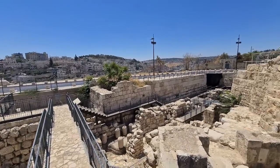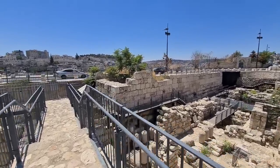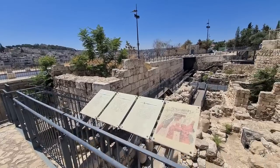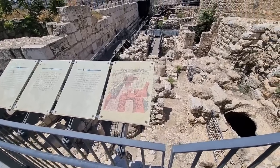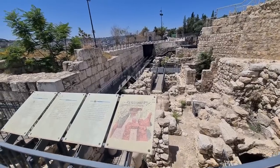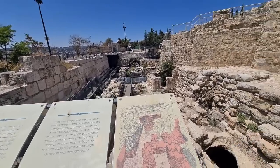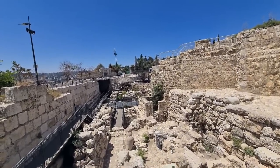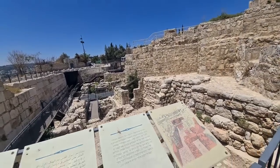We are reaching King Solomon wall. King Solomon, yes, the son of King David. And as you can see, I'm the only one. The one in the red is part of houses and walls from King Solomon time, first temple house. It's been destroyed by fire at 586 BC. Just like the Jewish temple at that time.